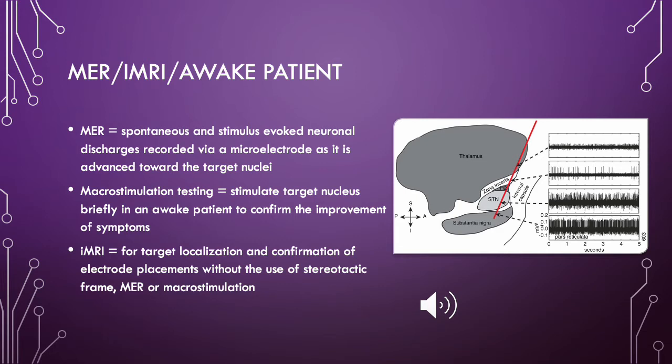In macrostimulation testing, the implanted DBS electrodes are used to stimulate the target nucleus briefly in an awake patient to confirm the improvement in symptoms such as tremor and rigidity without causing side effects. Recently, many centers are using intraoperative MRI for target localization and confirmation of electrode placement without the use of a stereotactic head frame, microelectrode recording, or macrostimulation. This is advantageous for patients who cannot tolerate or refuse an awake procedure. In addition, MRI-guided DBS insertion has been shown to be anatomically more accurate with similar clinical outcomes, costs, complications, as well as operative times compared to the traditional awake technique.